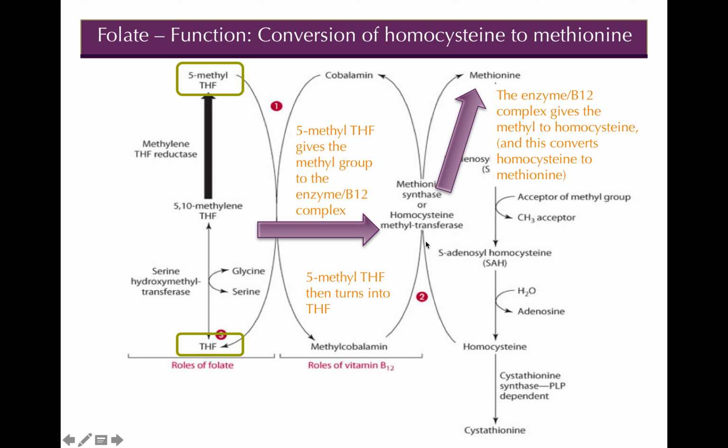B12 participates with this enzyme to basically attach the methyl group to homocysteine so it becomes methionine. So folate to B12, B12 to this conversion. We can talk about this in the live Q&A session if it's confusing you. But basically, think about B12 as a middleman. Folate has to hand this methyl group off to homocysteine, attach it to homocysteine so it becomes methionine, but it can't do that directly. It has to do that through B12 first. So that's pretty much all that's happening.